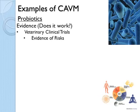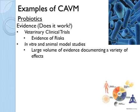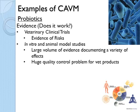There is also evidence of risk. Whenever you see benefits, you're likely to see risks. If there are no risks, there are no benefits. There are some in vitro and animal model studies, lots of evidence that these organisms have effects on cells and on the gut ecology, though exactly what those effects are and their clinical relevance is a little less clear. There's a huge problem with quality control in terms of these products.